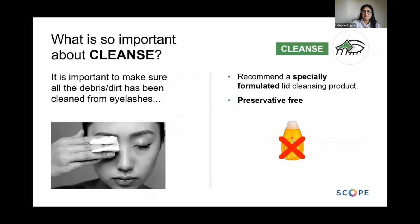And then cleansing. It's important to get rid of all the dirt, debris, especially with blepharitis, because it's an overload of bacteria. We want to make sure we're getting rid of that surface bacteria just to get them down to that normative level of their natural flora of their eyelids as well. So recommending a specially formulated lid cleansing product. And again, preservative free, because we don't really want any preservatives near that delicate eye area. I've put a baby shampoo there and a little X. Does anyone recommend baby shampoo to help remove blepharitis?